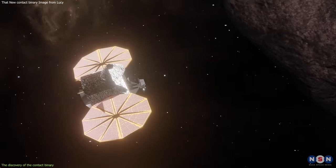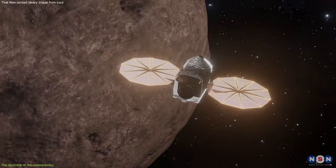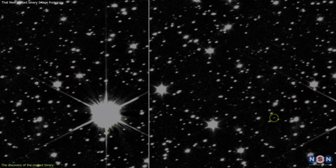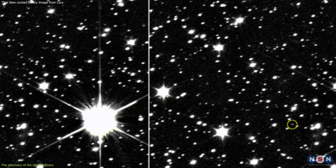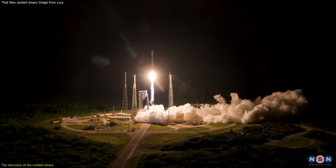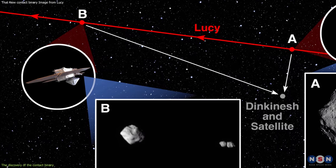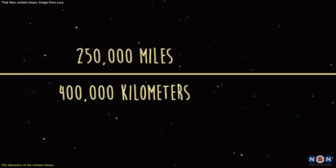But before that, Lucy has already started to observe Dinkinesh and its companions from a distance, using its high-resolution camera and other instruments. The first image of Dinkinesh and its companions was taken by Lucy on October 16, 2023, exactly 2 years after its launch. At that time, the spacecraft was about 1.5 million kilometers away from Dinkinesh, which is about 4 times the distance between Earth and the Moon.